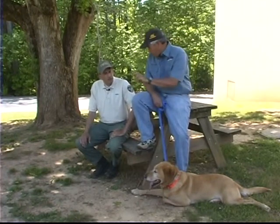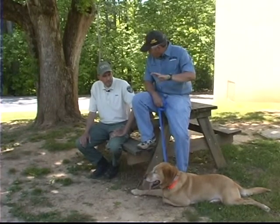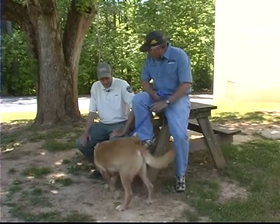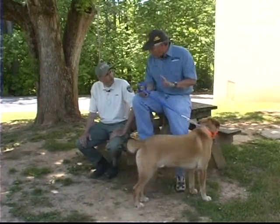Now, we don't have a lot of rattlesnakes right in this area, but you get in other parts of the county where you got a lot of rocky areas and everything, more mountainous type areas. That's where you're going to have more rattlesnakes. You always have to watch out for the copperheads.